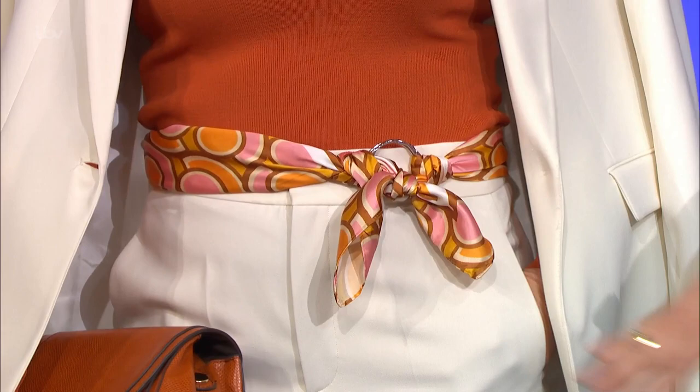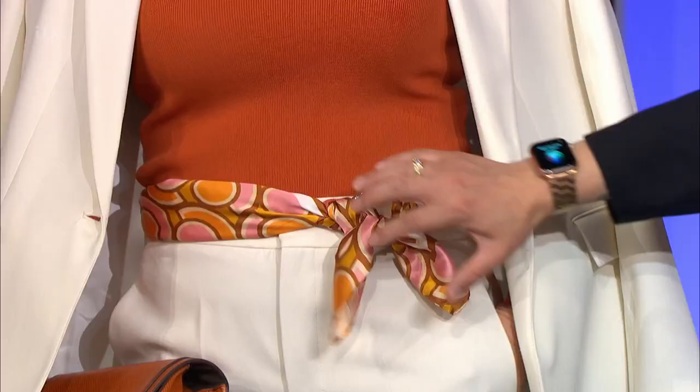When you think about those high-end brands like Hermes and Dior and Louis Vuitton, often they tie fabric and print around the waistline. So this is a really easy and very affordable way just to inject some colour and some class. And then you can wear it around your neck, and then you can wear it around your bag, and then you can wear it around your hair. Exactly. So you wear it as many times as you like. Very gorgeous.